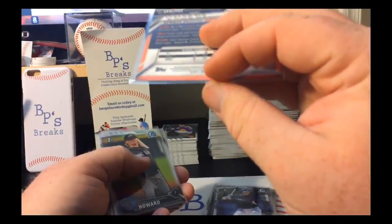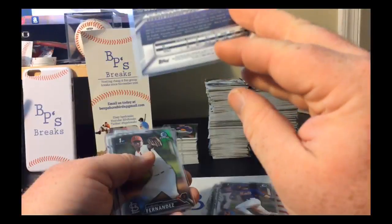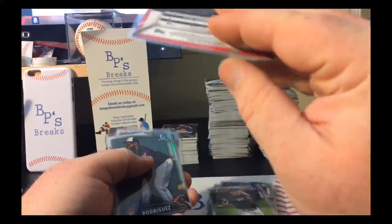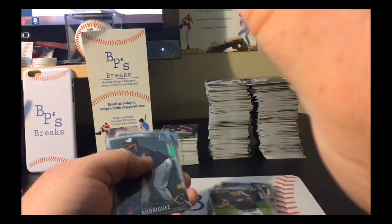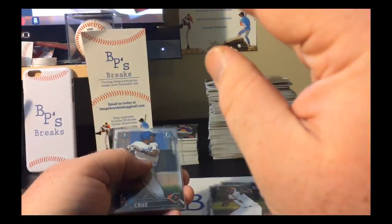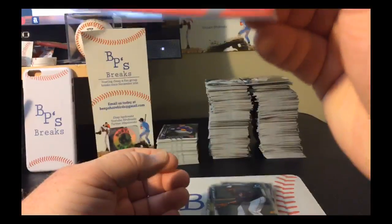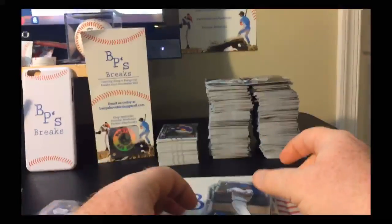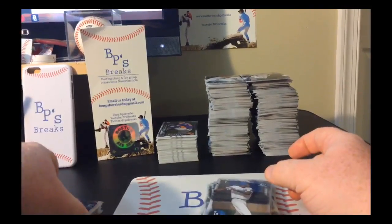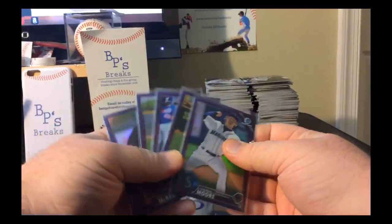Ali Sanchez, 365 out of 499. Sam Howard, 358 out of 499. Junior Fernandez, 282 out of 499. Nelly Rodriguez, 243 out of 499. And O'Neil Cruz, 466 out of 499. Purple refractors. We had 5 of them.